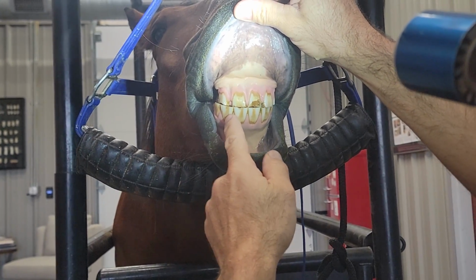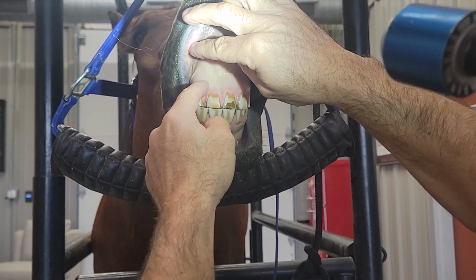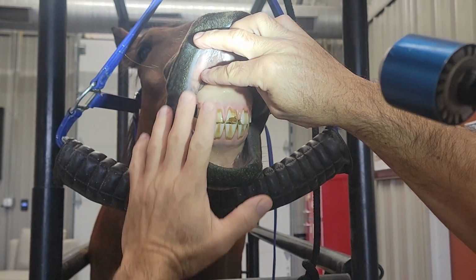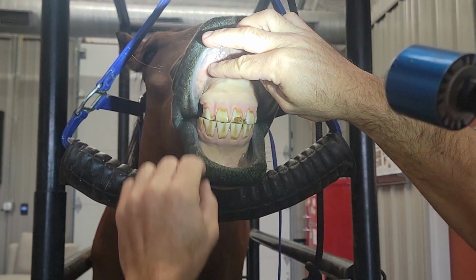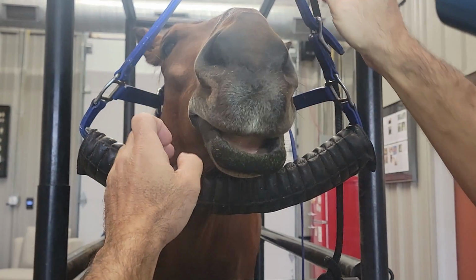The reason why he's shifted to his right is teeth are meant to have opposition. Here we're missing this tooth, and so these teeth are a little bit stronger and more dominant, and they're kind of pushing up into that area. They're longer. If we look, these teeth are longer, these teeth are shorter. And what that does is it's offsetting his jaw.